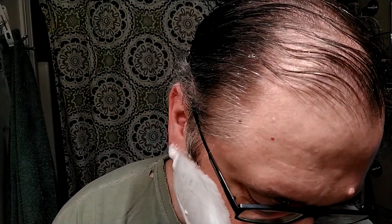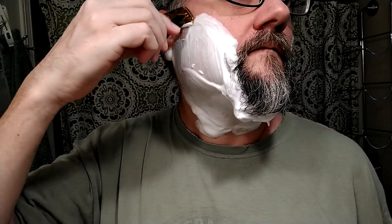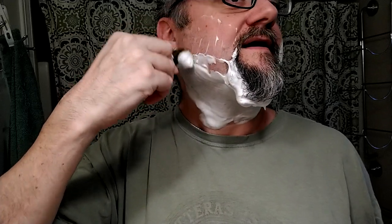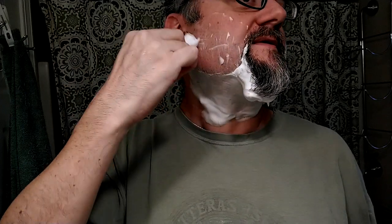All right, let's see how this Tech does. Yesterday the Tech did great. Just as good or maybe even better than the Fatip special edition that I've been using with it. I like the handles that get a little bit wider toward the bottom in terms of just ergonomics. It just allows such a great hold on the razor.